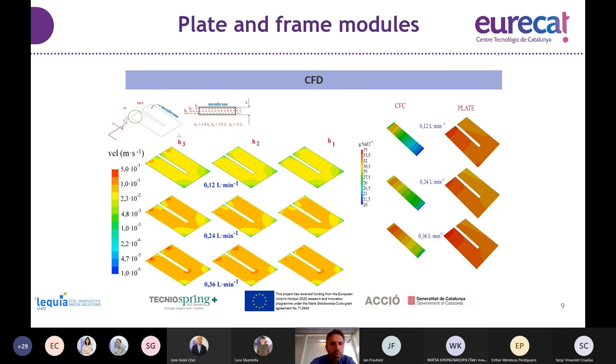And also, if we compare a straight module to a plate module, you can see that there is also a difference in terms of repartition of the flow, and also the higher you go in a design of a plate, the higher you have a dilution of the draw solution within your plate, and you're also losing a bit of osmotic pressure within the plate and frame module.